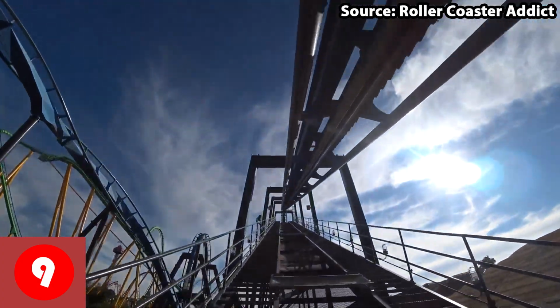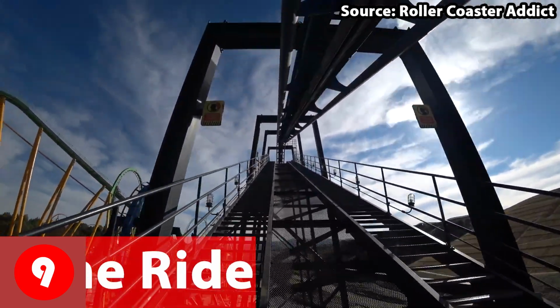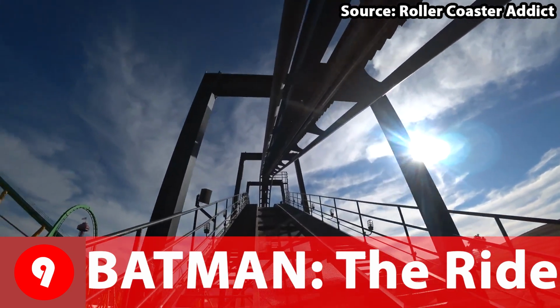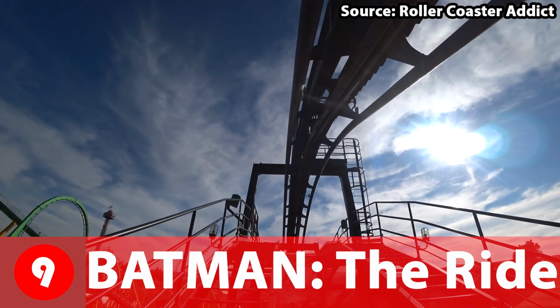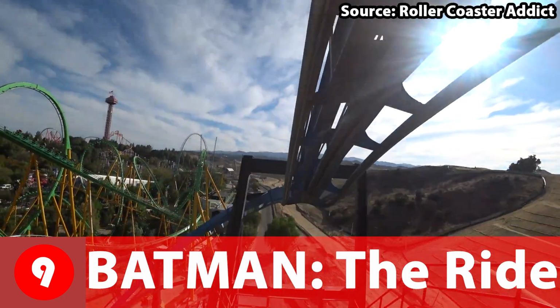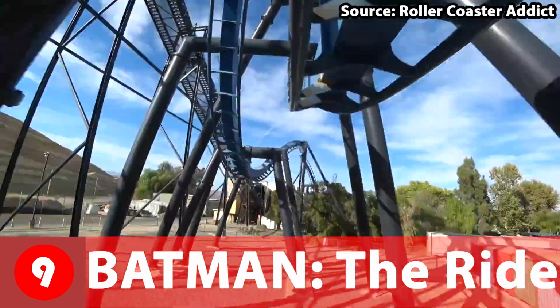Who loves Batman as well as B&Ms? Well, that's pretty much everyone, and at our number 9 spot, Batman the ride is a mix between those two. This inverted coaster is fantastic, with for starters the Batman theming throughout, making it feel like you are in Gotham City.